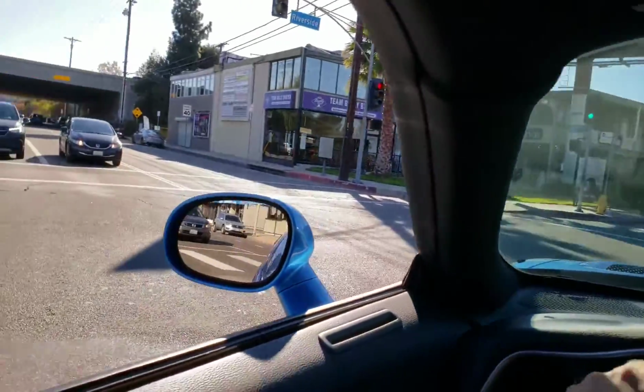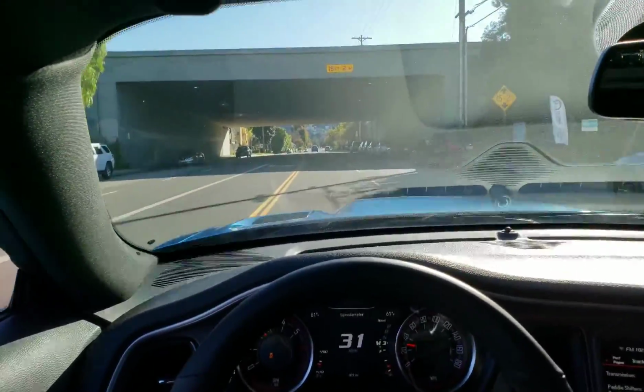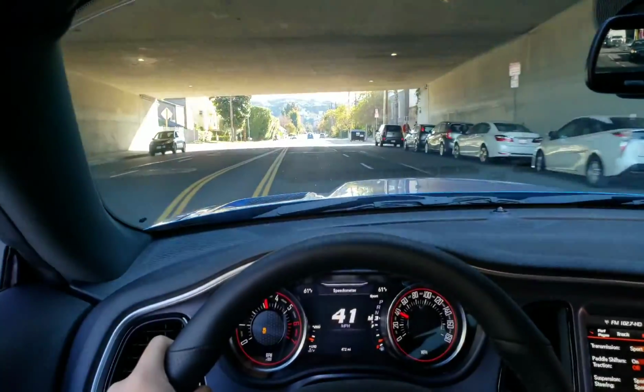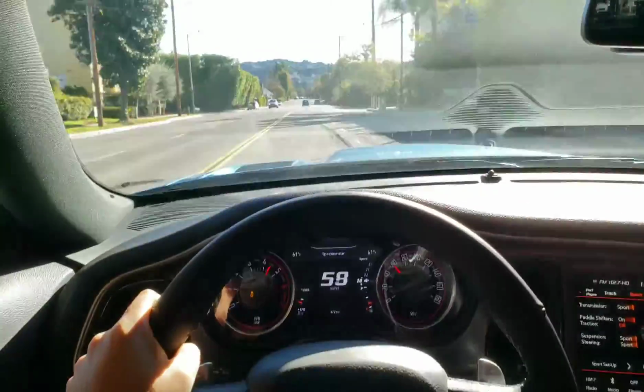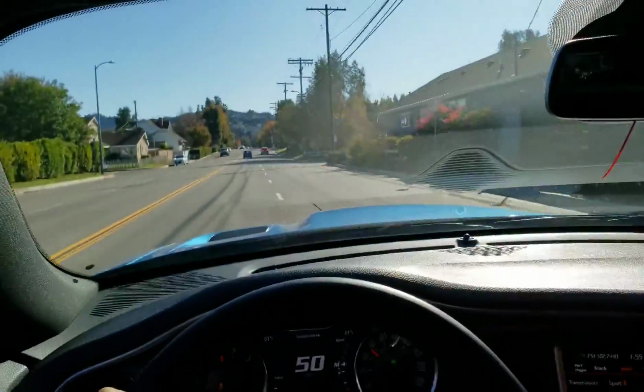We're gonna do a little tunnel pass right here. That was a little weak. RPMs weren't too high there.